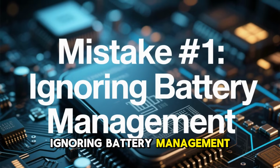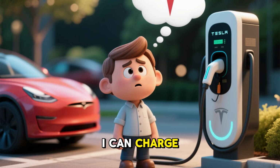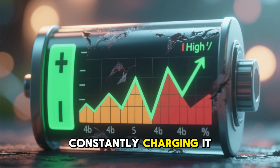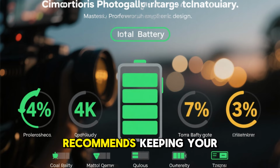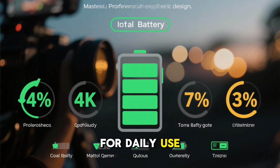Ignoring battery management. Most new Tesla owners think, it's an electric car, I can charge it however I want. Wrong. Your battery is the most expensive part of your Tesla. Constantly charging it to 100% or letting it drop below 10% can shorten its lifespan. Tesla actually recommends keeping your battery between 20% and 80% for daily use.